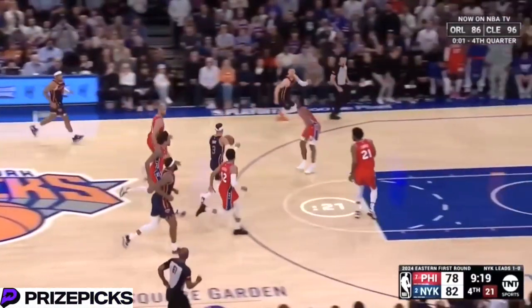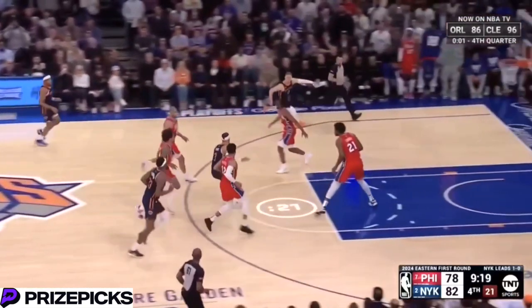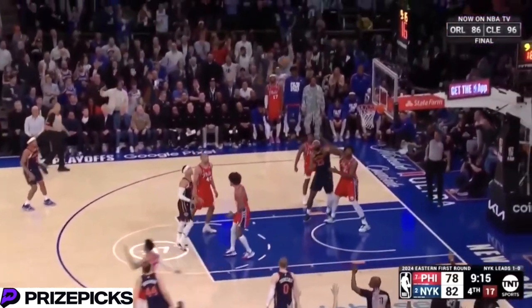Josh Hart is a rebounder and a really good passer. He's had a lot of triple-doubles this season. And here, again, he got that hockey assist. He's seen that DiVincenzo was cutting, a great pass to him, and it leads to him passing to Bogdanovic for a wide open 3.